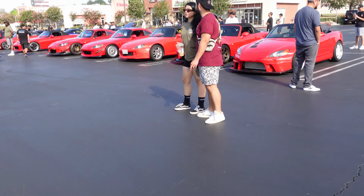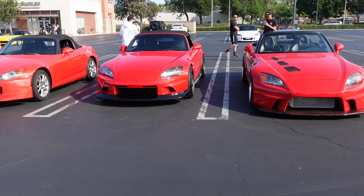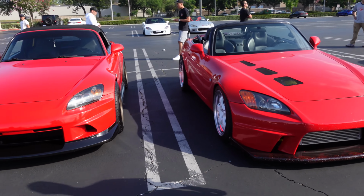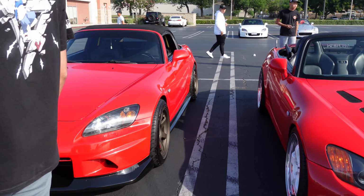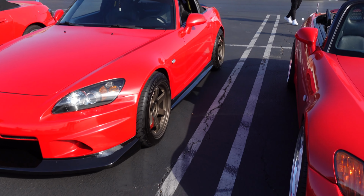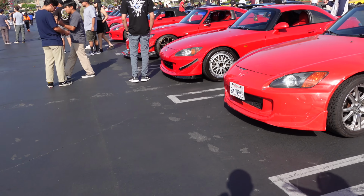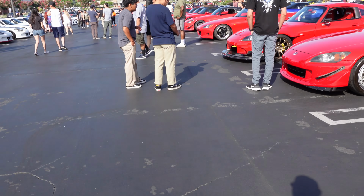Got the reds now. This one looks pretty good. It's pretty much like mine. Red with the bracelet. The same wheels that I have. It took a long time for you to adjust to the same wheels on this car.